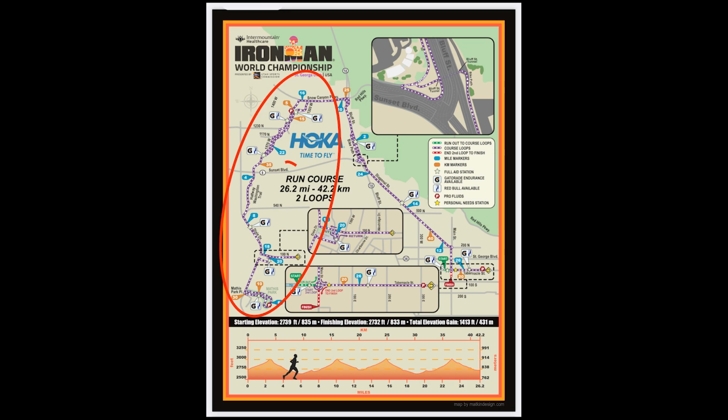So I think the key thing to remember on this run course is as soon as we head into transition from the bike, we are running uphill for literally the first 15 minutes of the run, or the first few kilometres of the run. I think that's really important for everyone to remember, because particularly in an Ironman, once you get your heart rate out of control, it's very difficult, especially on a warm day, to keep it down. So it's something to be wary of on this run course.